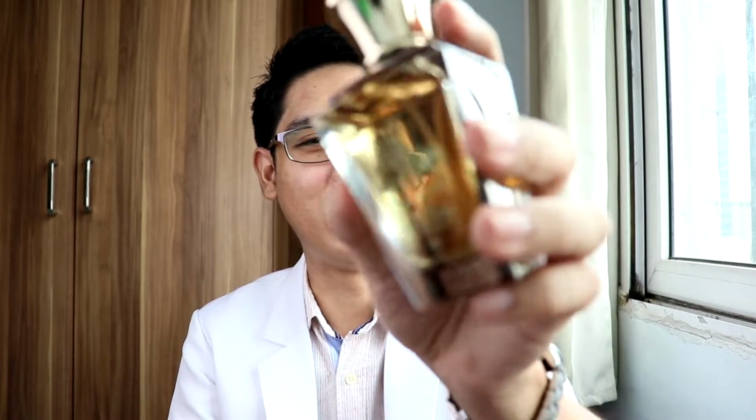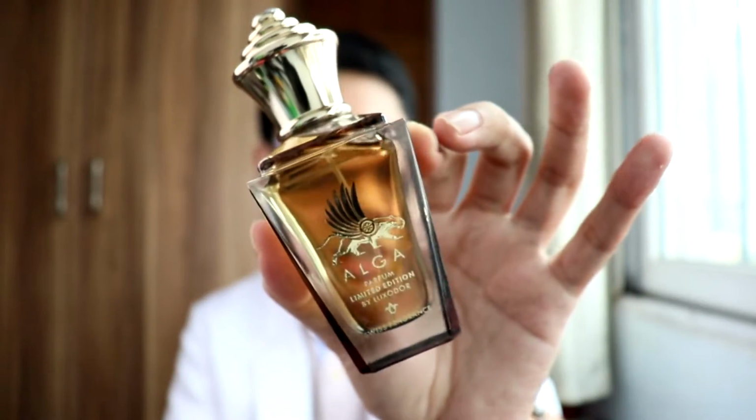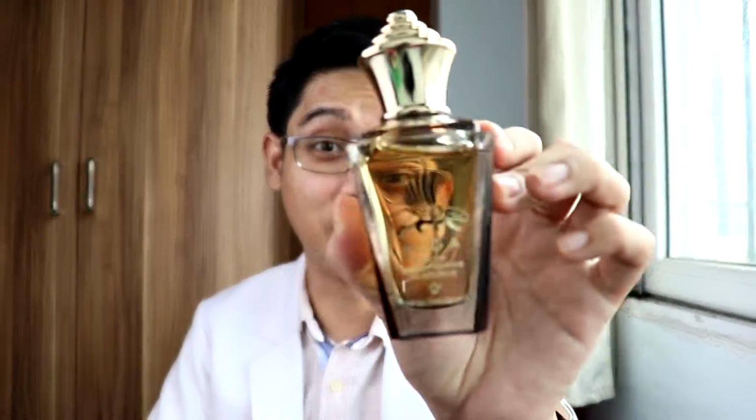Now let's move on to Alga, right here. Wow, I really love the bottle design of this fragrance. It's very different to their ordinary bottles. Indeed, I think this is their niche line. And just look at the gorgeous bottle design, guys. I will definitely display this fragrance here in my fragrance cabinet. I'll definitely put this in front.